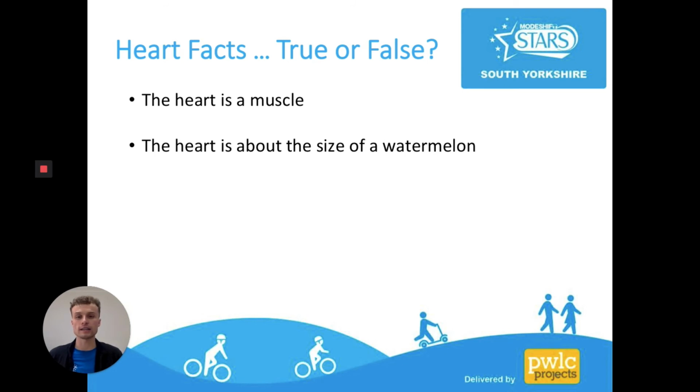The heart is about the size of a watermelon. What do you think? Is this one true or is this one false? Off you go.